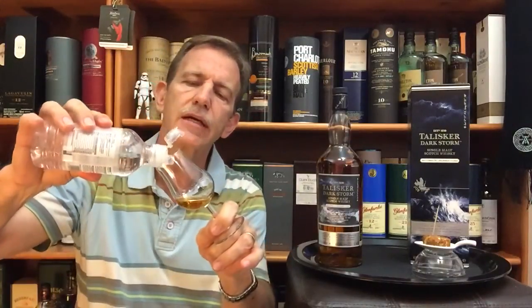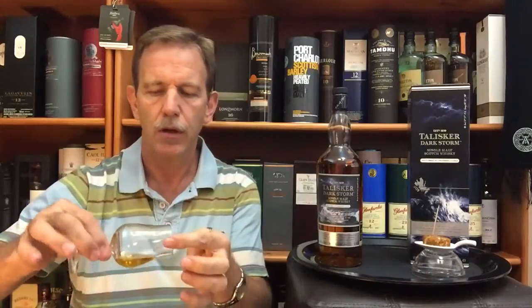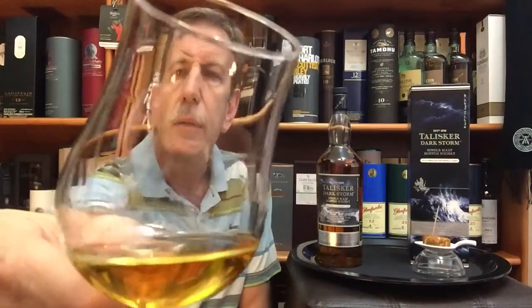But let's see what a few drops of water will do to this 45% ABV. Just sort of half a teaspoon, half to a full teaspoon of water. There we go. Bit of water added there. Deep golden color.